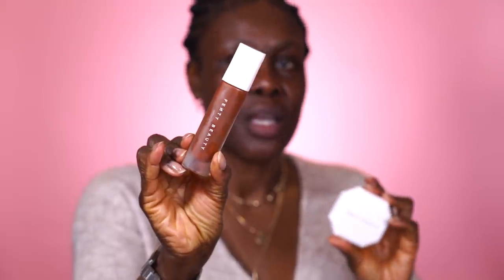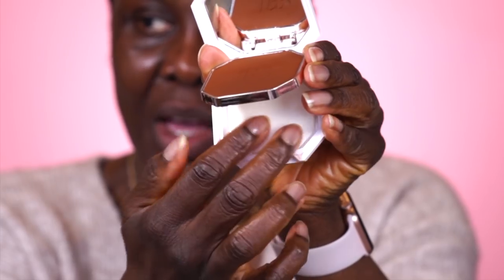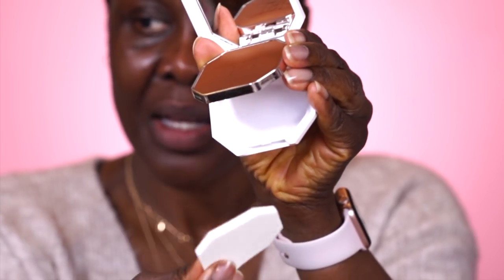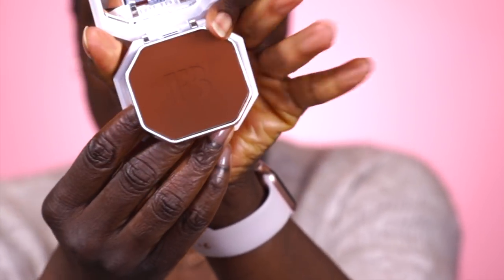And that's the 470 here, Fenty, in the liquid. So we're going to open her up. Boom. She is pretty. And look, you have the powder pad underneath. And this is what the powder looks like. Do we see? Do you think it's a match? Shall we find out? Let's find out.